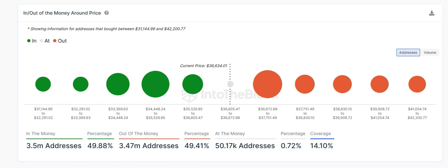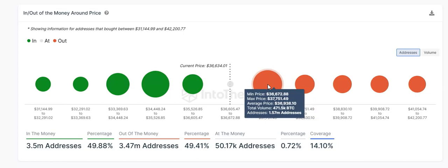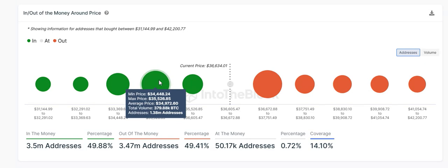the scenes. So the main area that we're looking at here that we're coming up to is going to be $36,938. We have about 471,000 Bitcoin in total volume at that area. So that's the main area I'd put on my charts, guys. Really watch that. If we do see resistance there, the next area I would look to, guys, is going to be 34,972, and that potentially could be support. Now, these are more in the short term.